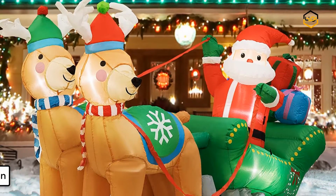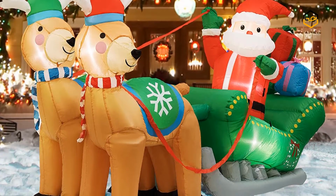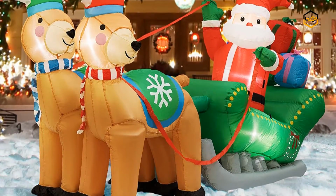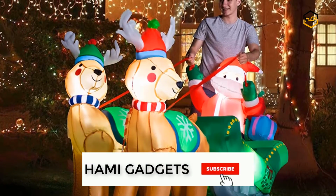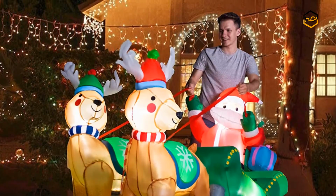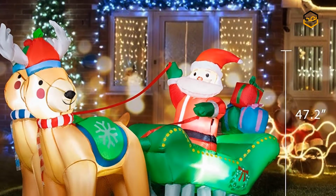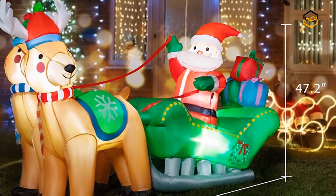At number 6 we have Vivo Home Christmas Decoration. It comes with interior vivid LED lights to gently illuminate for a soft ambient glow, and bring joy and happiness to your neighbors, friends and family for extra holiday cheer. The flashing lights make the Christmas decoration look more realistic to enhance festival features. This eye-catching decoration requires minimal effort to set up, in a few minutes, by the built-in fan and charger.